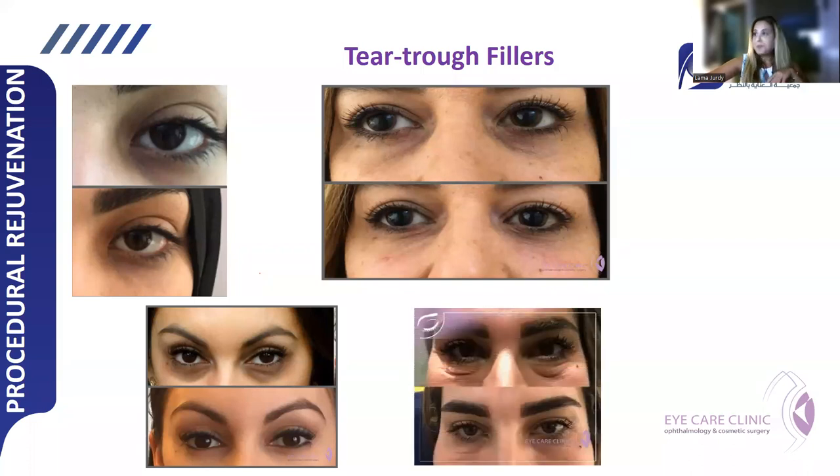This lady, even more challenging. As you can see, she has bags under her eyes. I recommended a blepharoplasty. However, she was not interested in surgery, and you have to cater for patients like that. She is fully within her right to say, you know what, I don't wanna go all the way and do a surgical procedure, figure something out for me. And that's what we did.